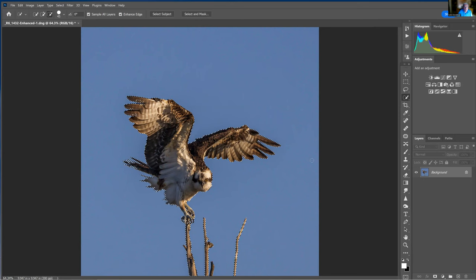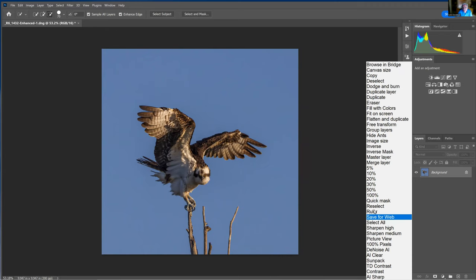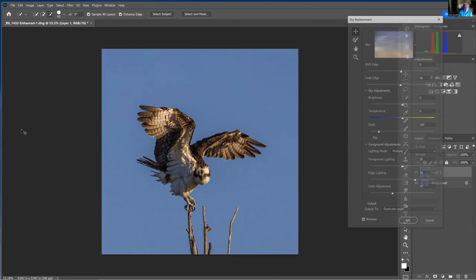And so now what I can do then is, just for the heck of it, let's duplicate the layer now. You want to drop the selection first. Yeah, okay, better do this right. Go Control D to deselect. Okay, then duplicate. Control J. So now I'm going to go to select, edit, sky replacement. No, don't you want to do the selection again first?